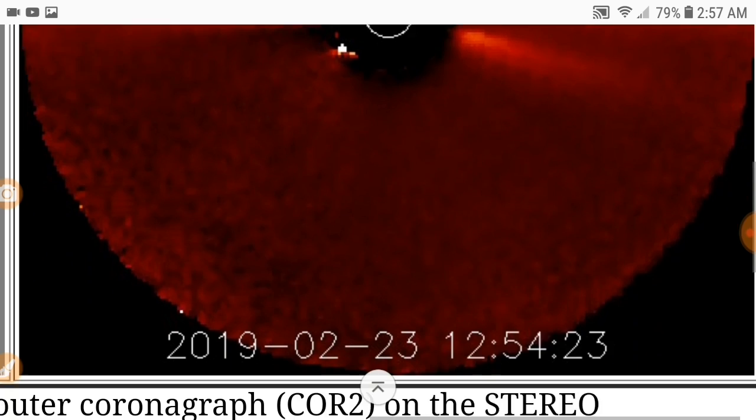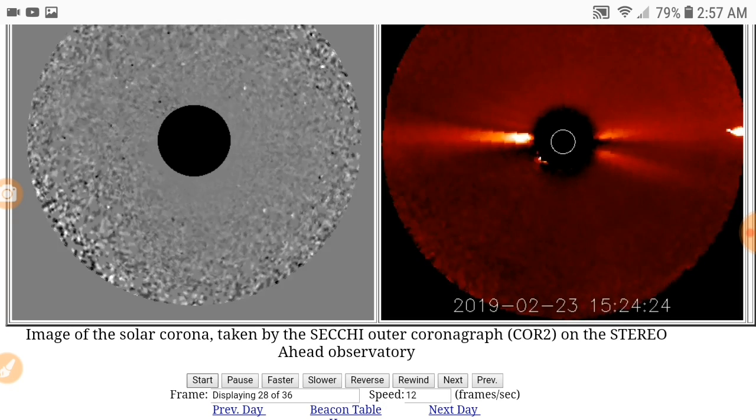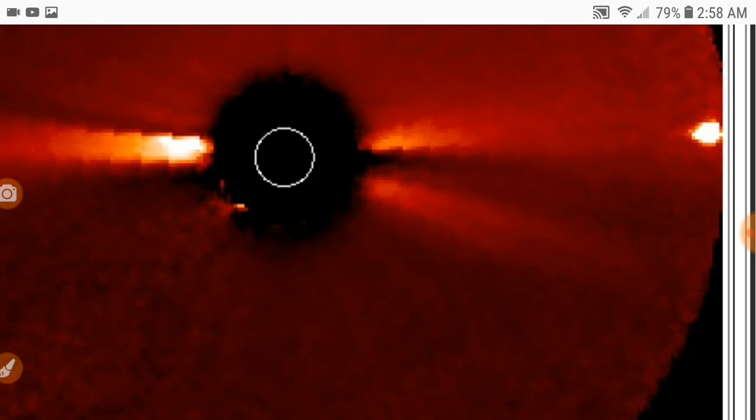Now we can go on through, and I'm going to toggle through. I'm just going to hit start. Pause it. And that's what it looks like at the end. Those lines went away. Why? If it was a planet, they probably wouldn't go away, right? So I don't know what that was. I don't know what's causing that.